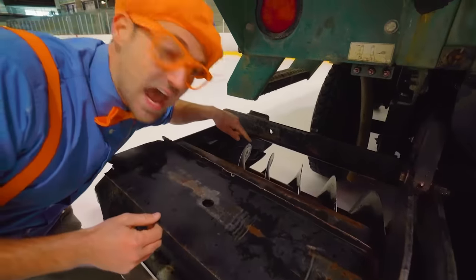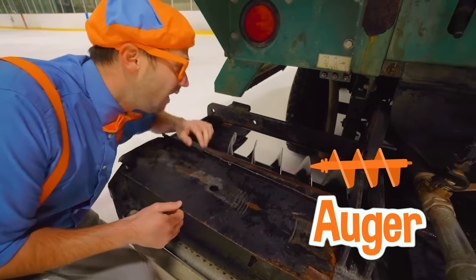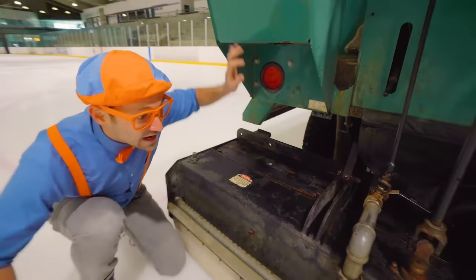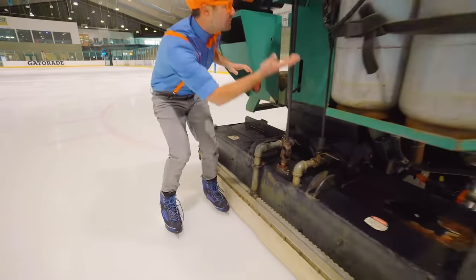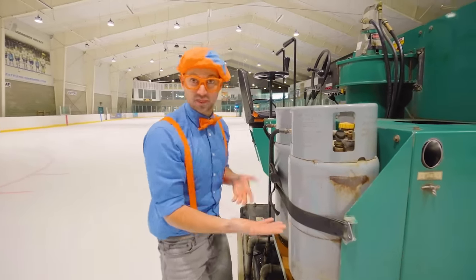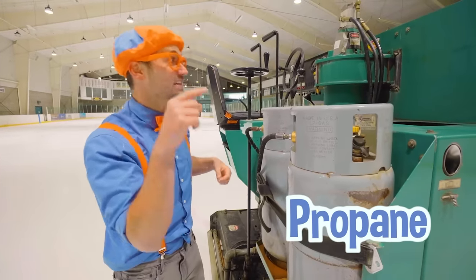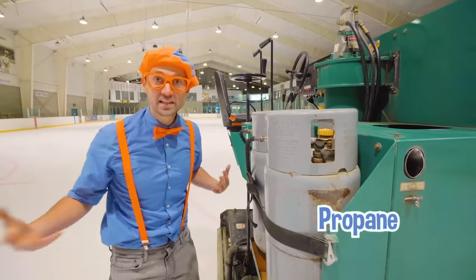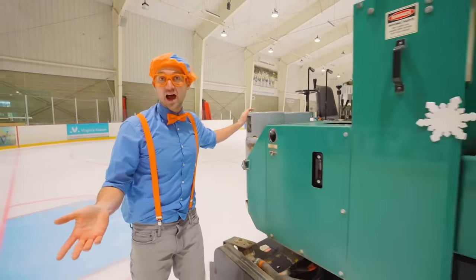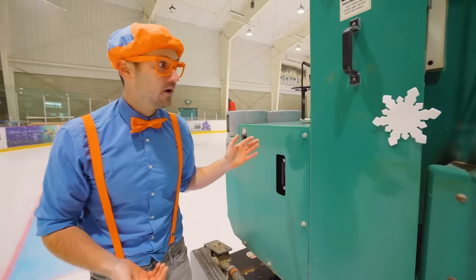Whoa, check that out. That is the auger. Kind of looks like a corkscrew. It helps turn up the top layer of the ice. Whoa, and then all that extra ice goes up and then into the tanks. Yeah, but check these out. These are also tanks, but this tank is a propane tank. That's how this Zamboni gets its power. Yeah, some cars have gas, some cars have diesel, and some have propane. It's not very common though.